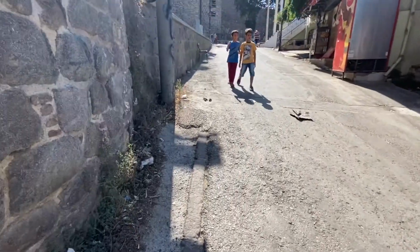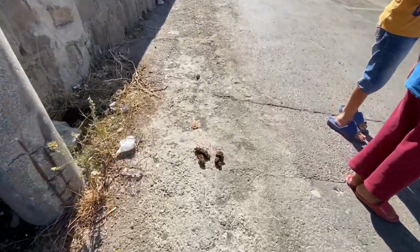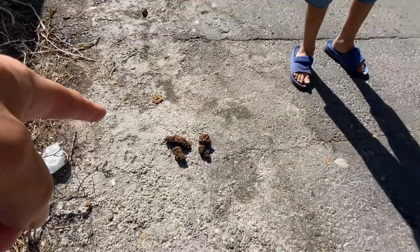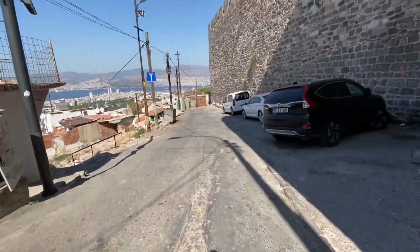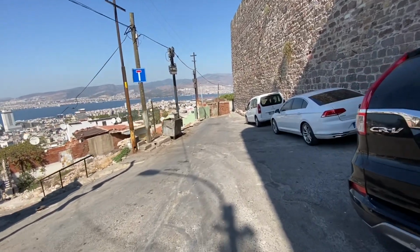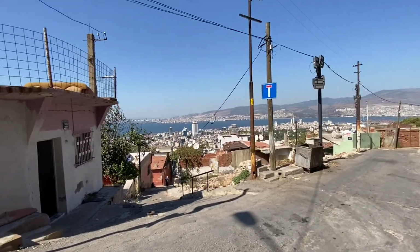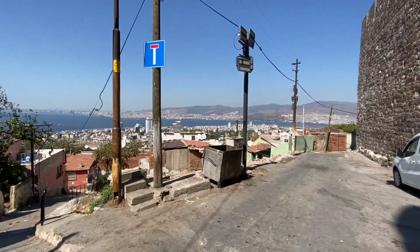Okay, nice time in that fort, but you gotta be careful where you walk here in Turkey, because look at it. Careful, don't step. So nasty, dog poop all over. I guess you can't see the cat poop, it's probably too small. But I'm gonna head back down the hill now. Hopefully that's easier than coming up the hill.